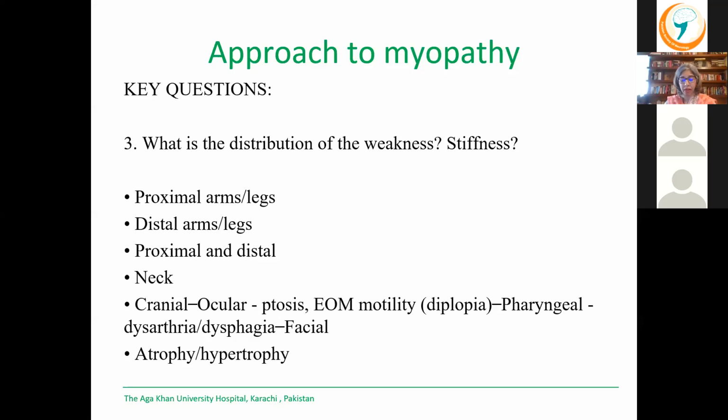And sometimes earlier on, and we will discuss this, they actually don't have any of these weakness related to proximal muscles. What they do have is loss of grip. So it's important to ask, did you get foot drop earlier on?